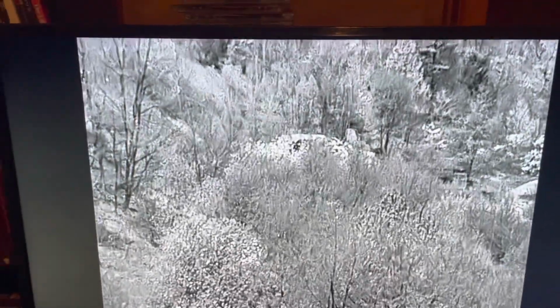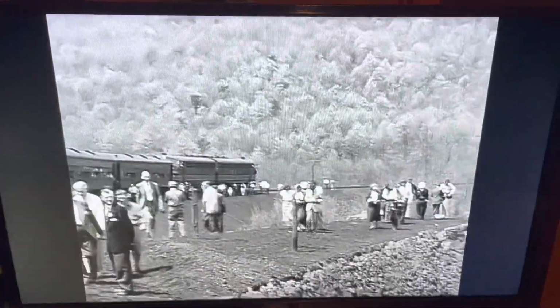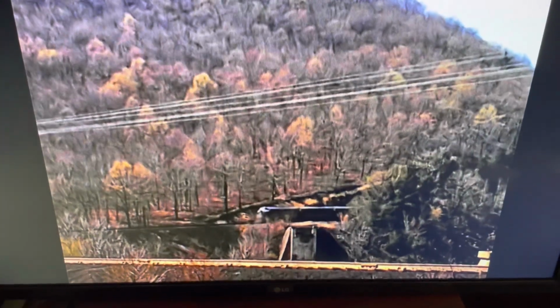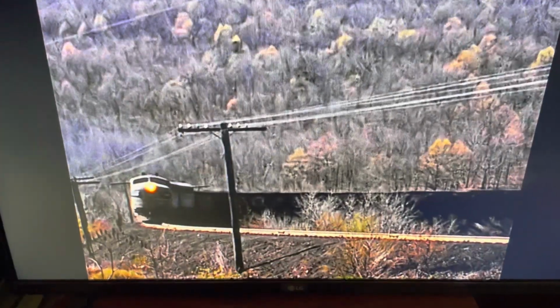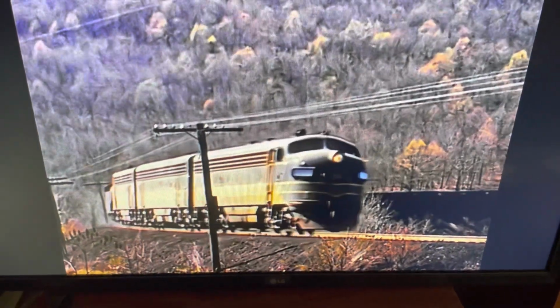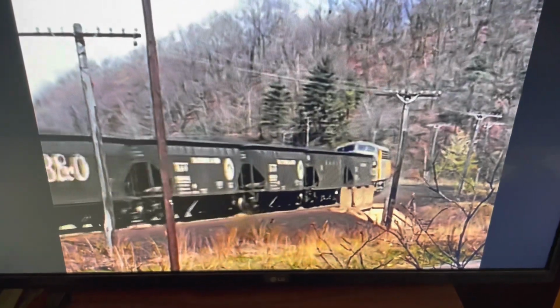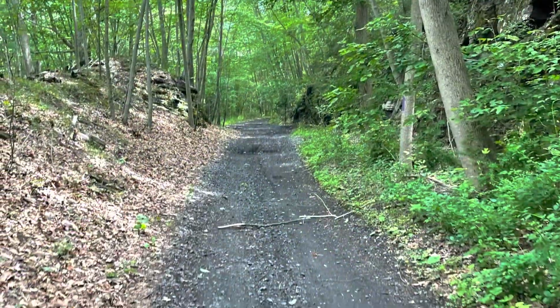The old bridge piers are high up on the fill, looking over a valley. There's the FP7. This is on a westbound trip. In this scene, we have an eastbound train heading over the fill. Next stop is Shuman's Tunnel, after we ride 4.5 miles on the railroad bed.